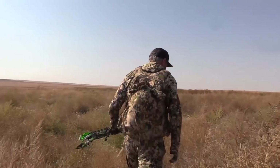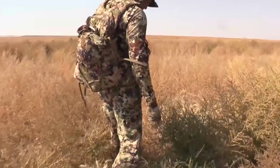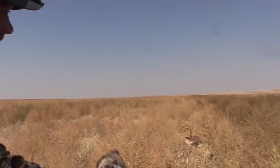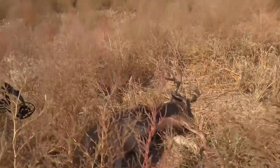Tons of blood. Came right through here, he's just pouring out both sides. Oh, there he is, right there. Only maybe went 40 yards. Look at that deer. Oh my goodness.